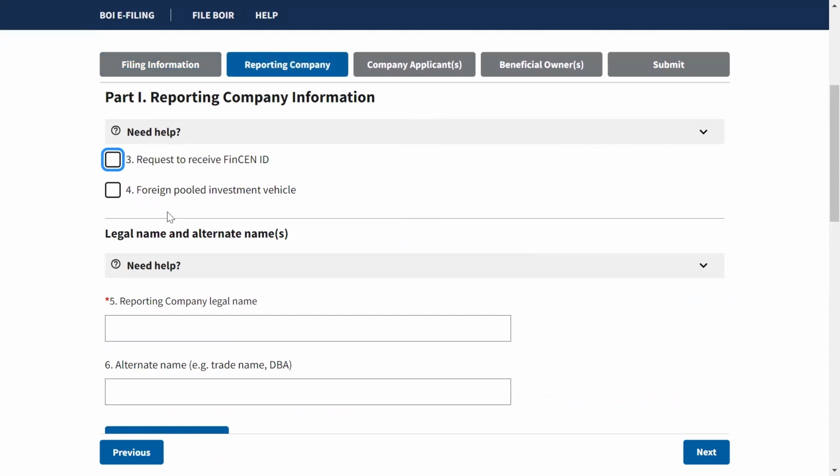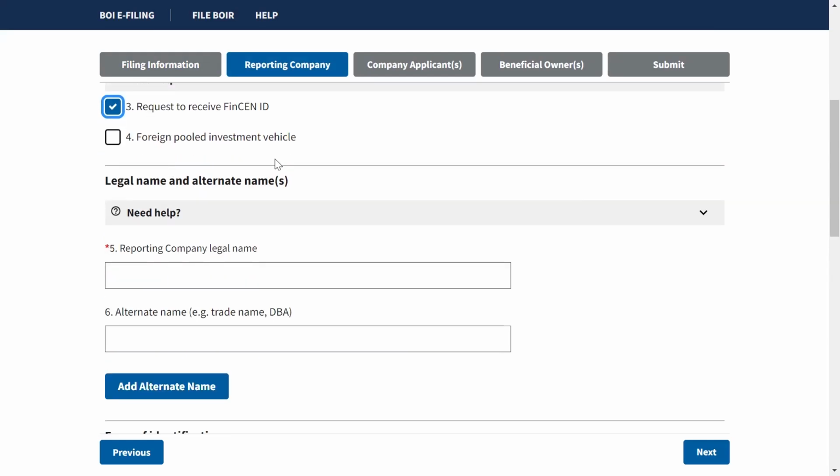You're on to tab 2, reporting company. So question 3, request an ID. It's going to assign an ID to your company. So in the future, if you need to correct or update a prior report, you can just enter that number. Number 4, skip this one because you're not a foreign pooled investment vehicle. And if you are, you should probably reach out to someone to help you.